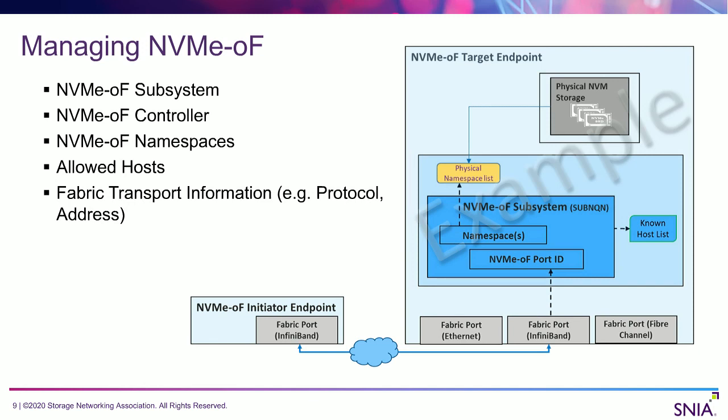Access to an NVMe over Fabrics subsystem could be configured as restricted or unrestricted. When unrestricted, the subsystem can be accessed by any host or initiator. When restricted, only specific hosts are allowed access, and it is specified by the known host list. The known host list can be empty for unrestricted access of an NVMe over Fabrics subsystem.